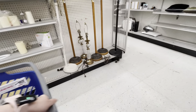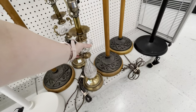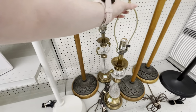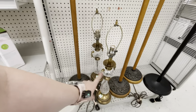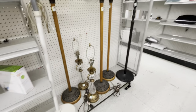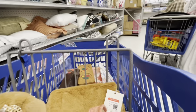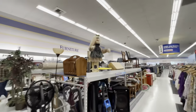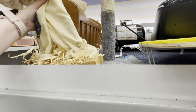Oh, I kind of like these lamps. This one's missing its top finial. $15 a piece on those. I like them. Okay. A massive bunny. I think I might have saw him last time. Oh god, I think he's gonna fall. Let's just leave him.